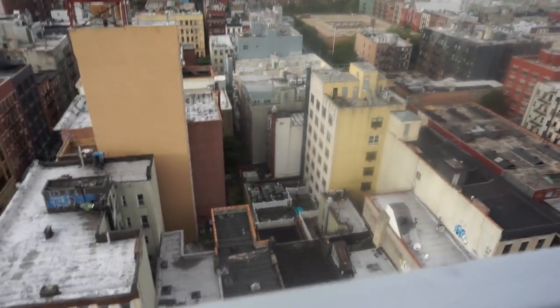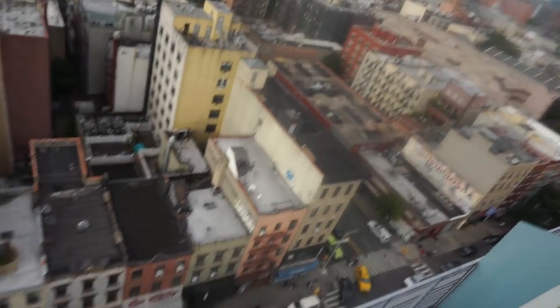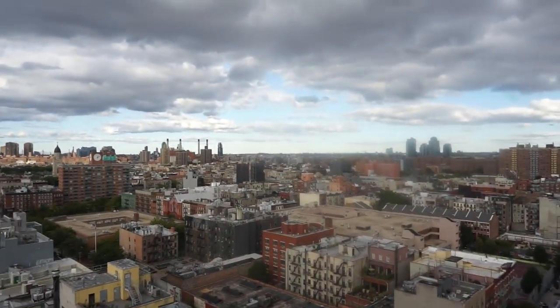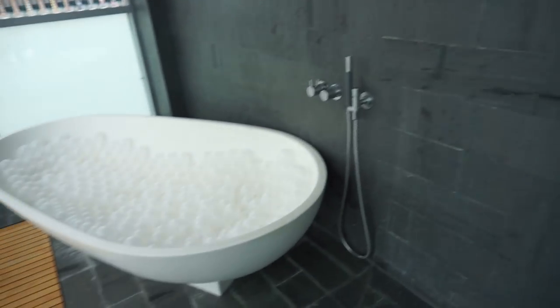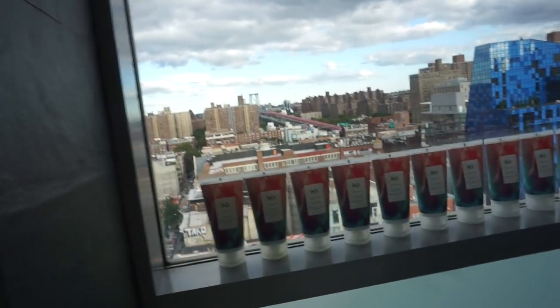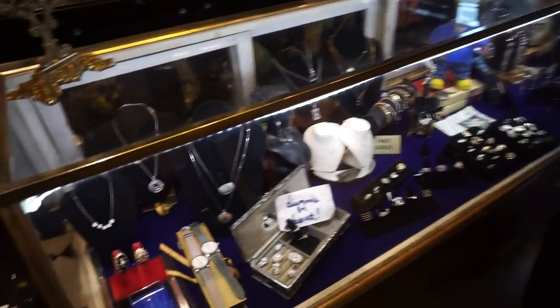It's sick. Yeah. How pretty is this bathroom? So cute. That's one of my favorite products from R+CO ever. It's called High Dive. So good. So this is the entrance of the restaurant that I was just in. It's a store. Beauty in Essex, I love it here.